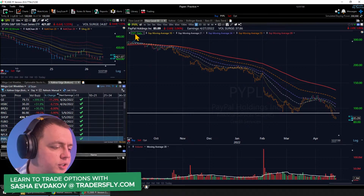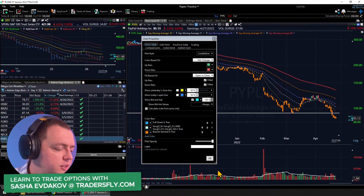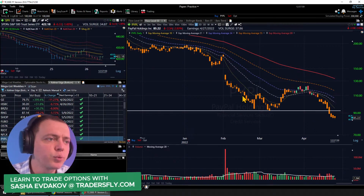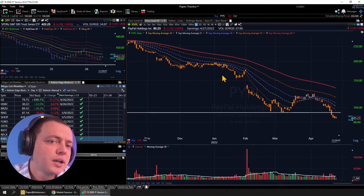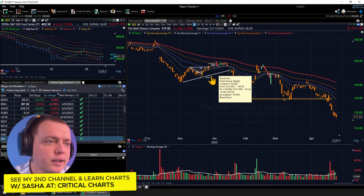Or let's switch it to the bars actually, and then you can see it better. Candlesticks. So just a lot of weakness in overall markets. I'd say anytime there's a bounce these days, you're looking at probably selling into the bounces for now until we digest this move, and that could take a few months.